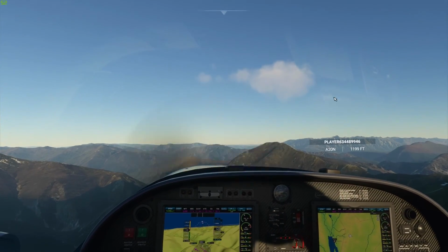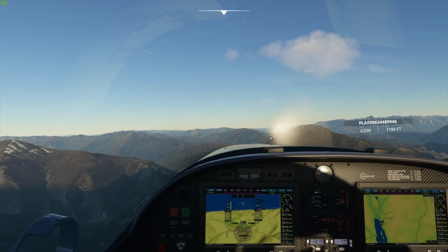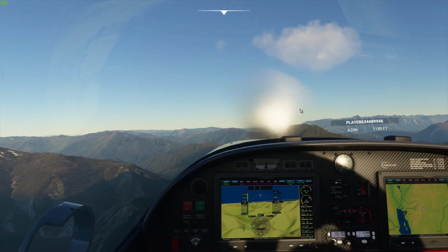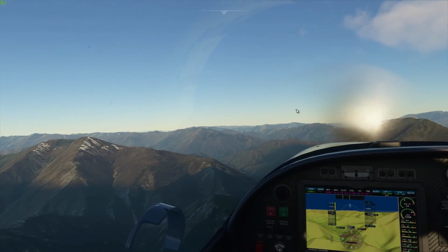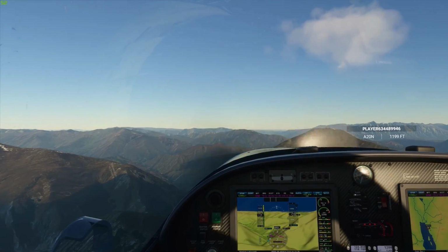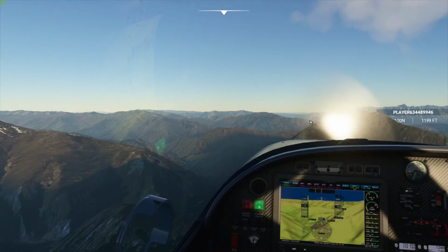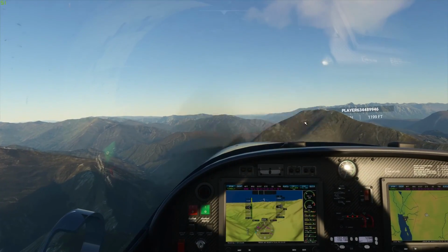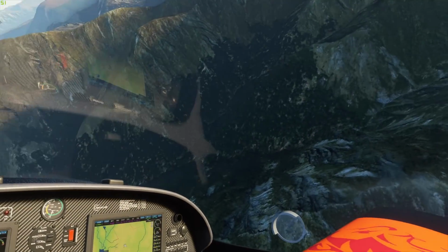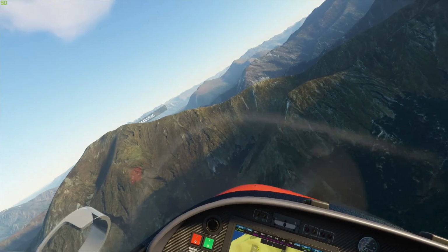Okay, so we can see the Remarkables back over here. So Queenstown is just down in here, so we're just going to head our way through here to the Skippers Canyon, and then drop back down into Queenstown. In fact, let's just follow this valley here with a right turn and back over Skippers here. So I'll reduce the power and we'll just make our way down. Just want to keep good terrain awareness, obviously.